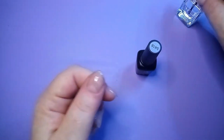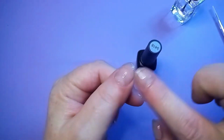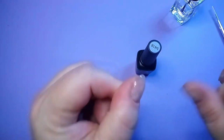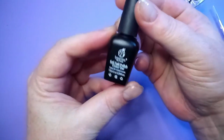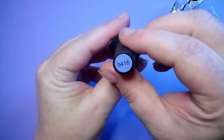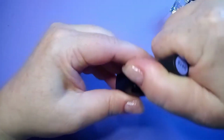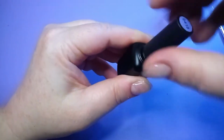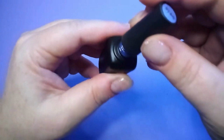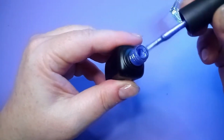I waited until this stuff wasn't really all that tacky anymore. It was a little slick. It was dry, but I didn't want to mess it up. So I'm going in. This came with a set. This is like some dreamy set I got on Amazon. It's a bunch of blues and a little lilac-y lavender.